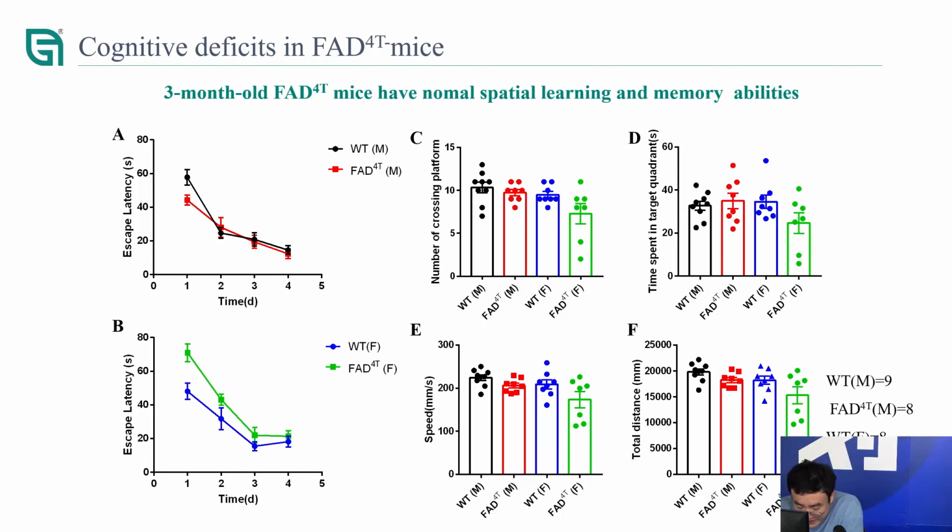So to evaluate the spatial learning and memory ability of our FAD4T mice, we performed the classic Morris water maze test. So I would like to introduce some details of how we performed this Morris water maze test. The maze was equally divided into 4 logical quadrants and a hidden platform.